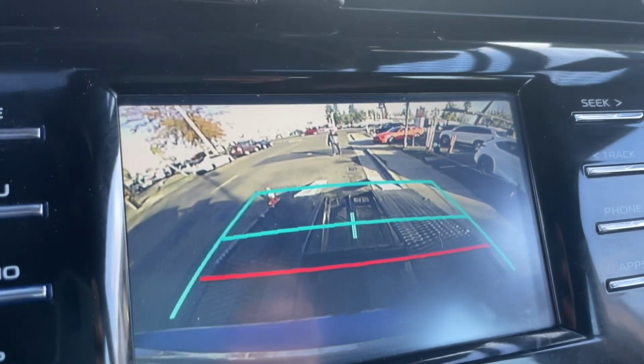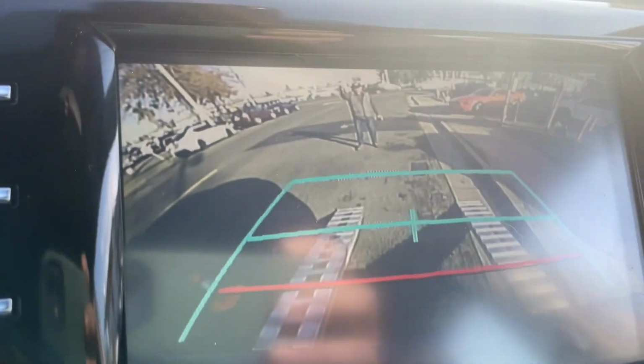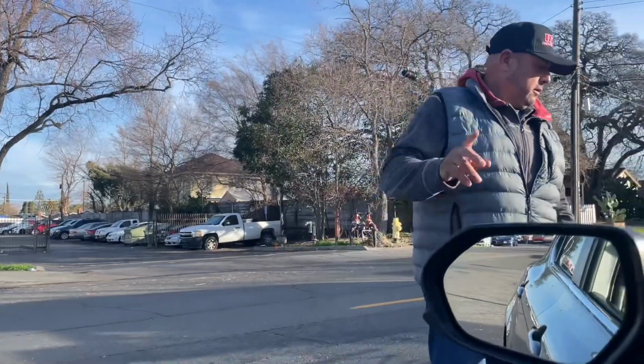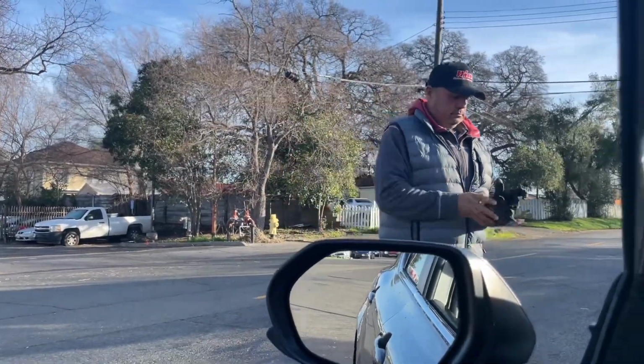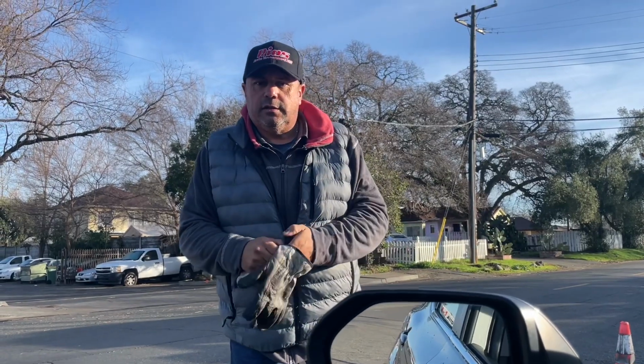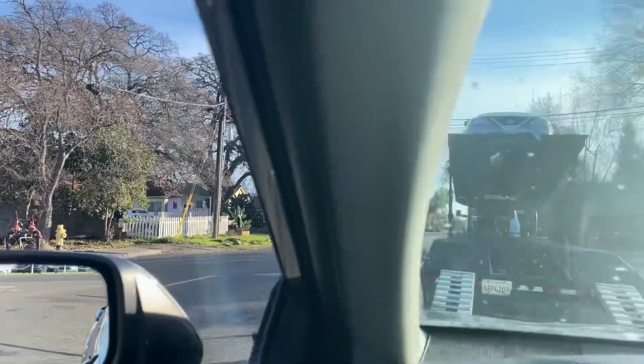I have a backup camera, but he's also guiding me. You got it. Yay! Are you sure this is a car lot? We're not just doing all this for nothing? I hope so. Okay. All right. Yes, this is the car lot.